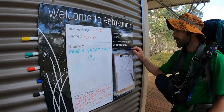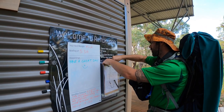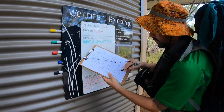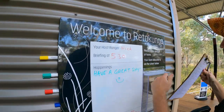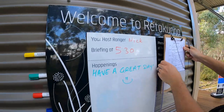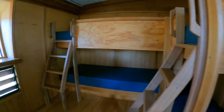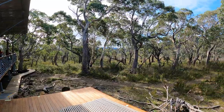So when you get to every hut, you have to check your name off on this checkboard, checklist. There we are, room 9. Tick. Tick. We made it. And it tells you who the ranger is at the station and what time the briefing is at. The briefing's just about the information for the hike for tomorrow and what to expect. And here's our route. Makes it all worthwhile.